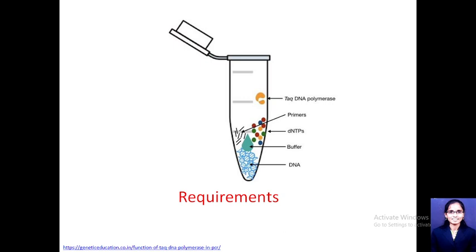So in the PCR tube, the requirement is the DNA sample of which we are interested in getting billions of copies. We have to maintain the special environment in which this reaction will take place, so I will use the buffer. Then, as during replication in the cell we require nucleotide triphosphates, here also we will require deoxynucleotide triphosphates in simple form. We require the forward primer and the reverse primer, and we require the Taq DNA polymerase enzyme.